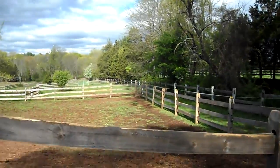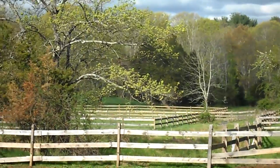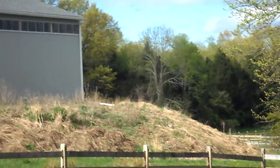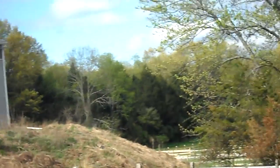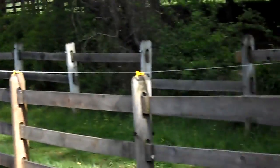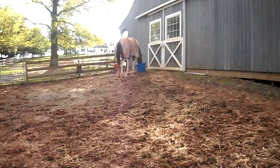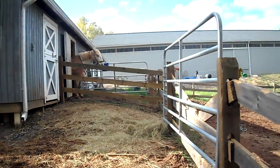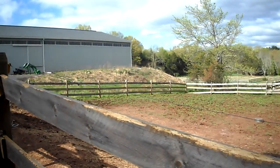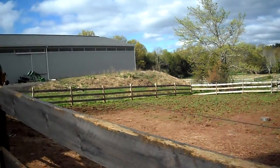Pastures. Got pastures all back there. Oh, there's the indoor. There's the pasture right there, and that's an entrance to a pasture. Ooh, horse! And the outside of the barn. Oh, there's my horse. That's where my horse is. Alright, that's pastures, and this is Longview Farm.